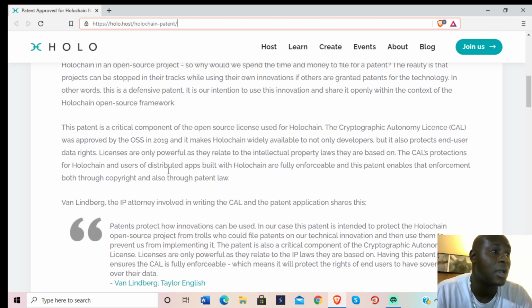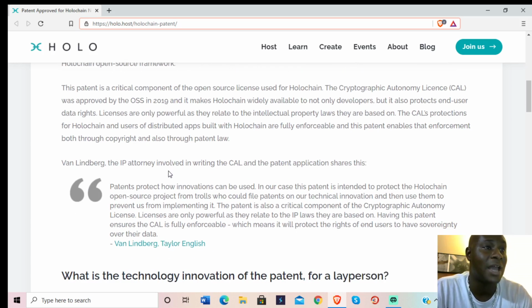This patent is a critical component of the open source license used for Holochain. The Cryptographic Autonomy License was approved by the OSI in 2019, and it makes Holochain widely available to not only developers, but it also protects end-user data rights. Licenses are only as powerful as the intellectual property laws they are based on. The CAL's protections for Holochain and users of distributed apps built with Holochain are fully enforceable, and this patent enables that enforcement both through copyright and also through patent law.